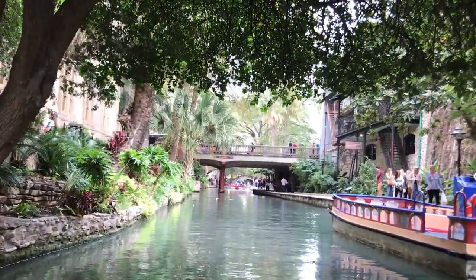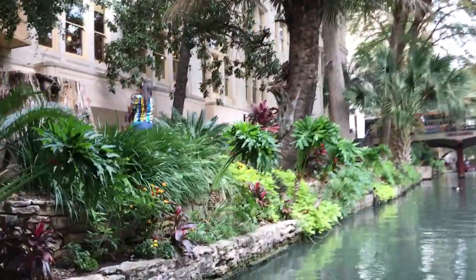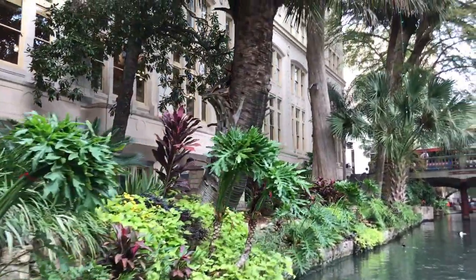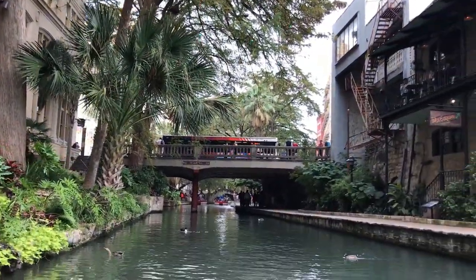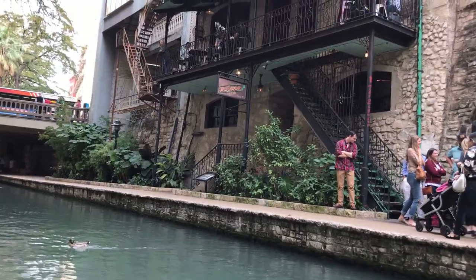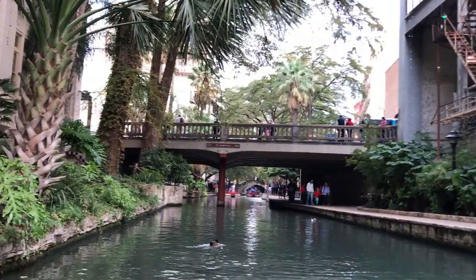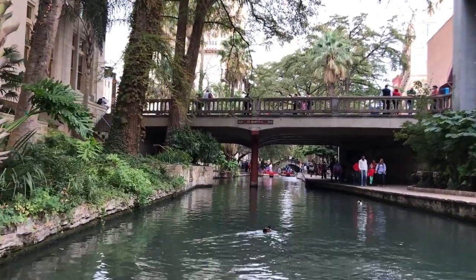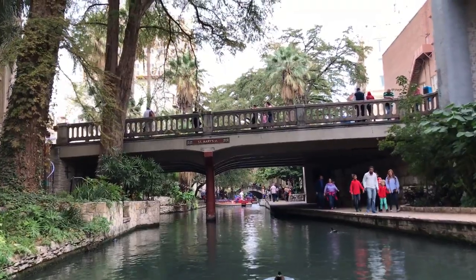Here on the left-hand side is the Drury Inn Hotel, formerly the City Public Service Building. We paid your gas and electric bills after the flood of 1921. Look at it real quick. When the sun finally came out, the floodwater sat up to the second row of windows on the building over here on the left-hand side. Thirty feet deep, filled with snakes and sewage and all kinds of bad stuff.